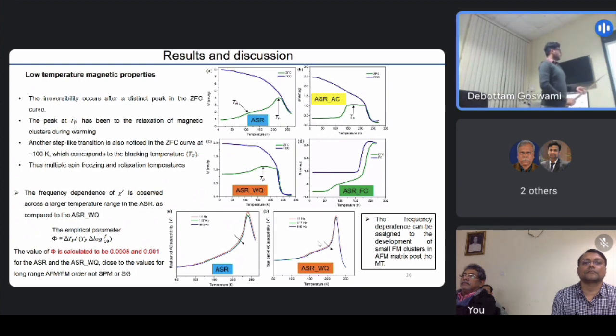The glassy characteristics in the sample have been probed by AC susceptibility studies. Here we have used this equation, which calculates the value of the empirical parameter, and the empirical parameter has been calculated to be around 0.008 and 0.001 for the samples. We can say that this parameter is much higher than the superparamagnetic values, or for spin glass values, so we can say that these samples are neither in those categories.